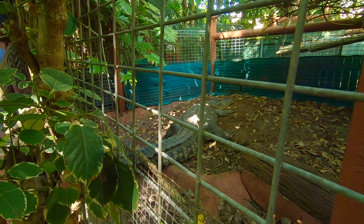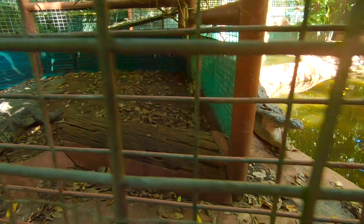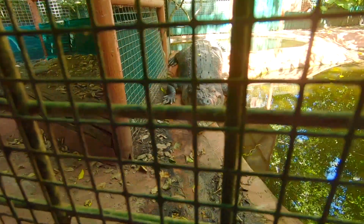Okay, I'm inside the wildlife park now, and I'm looking at the larger crocs. There's a male and female in this enclosure. This one here is the male, and I believe he's over 4 meters long.